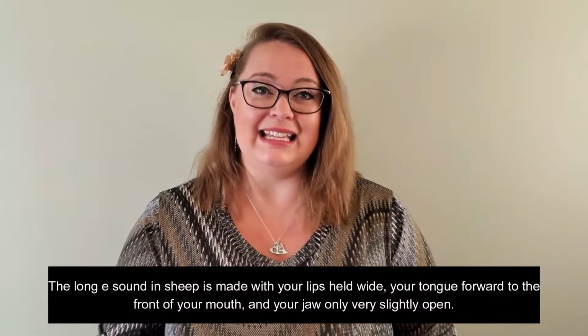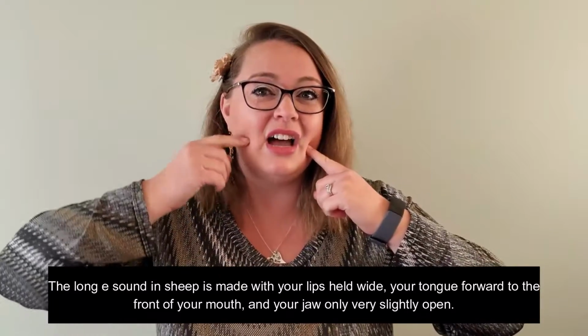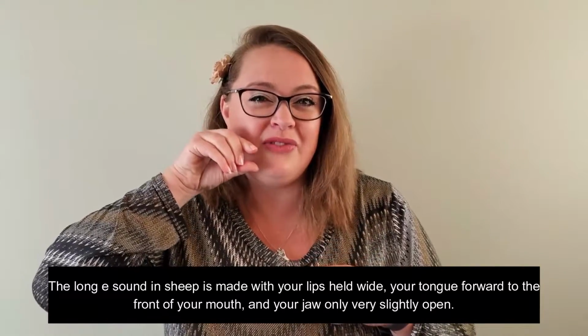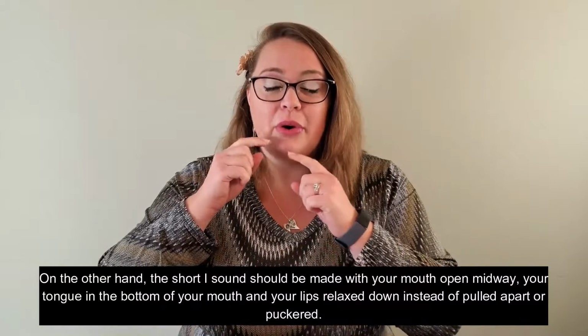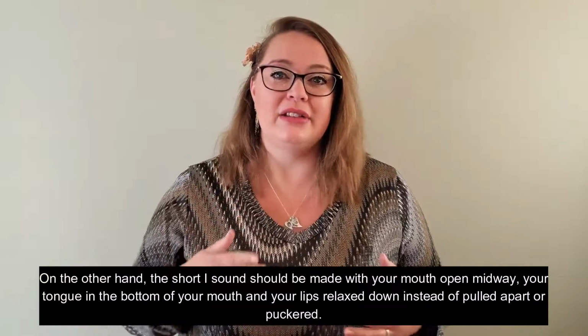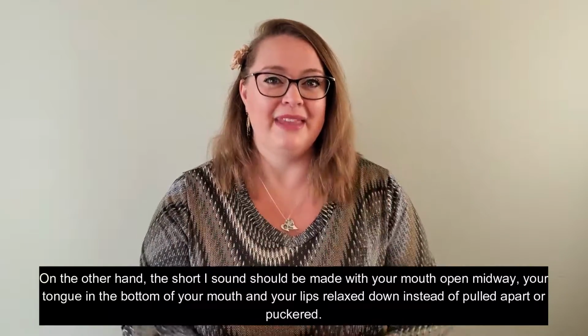The long E sound in sheep is made with your lips held wide, your tongue forward to the front of your mouth, and your jaw only very slightly open. E, sheep, sheep. On the other hand, the short I sound should be made with your mouth open midway, your tongue in the bottom of your mouth, and your lips relaxed down instead of pulled apart or puckered.